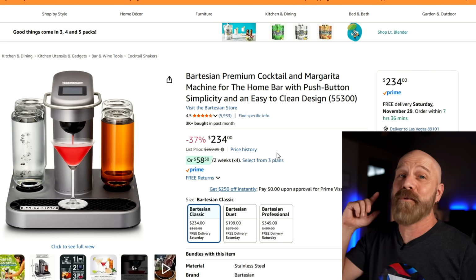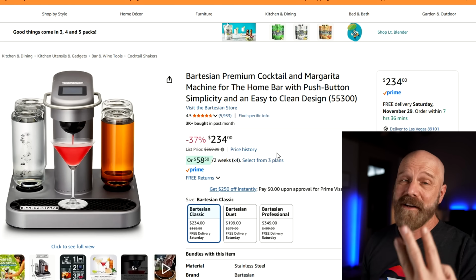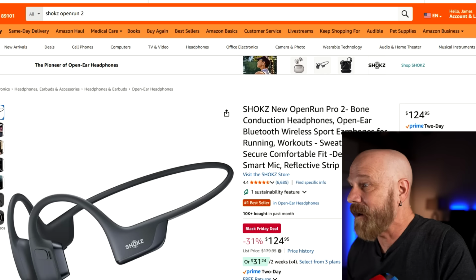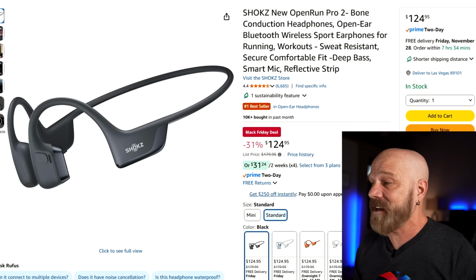I purchased it back in 2022, and I paid $350 for mine, so it's still cheaper than I bought it 3 years ago. Next up at 31%, we have the Shokz OpenRun Pro 2 bone conduction earphones. Headphones or earphones? I don't know. Now, it is a #1 bestseller. They say it's 31% off their normal of $179.